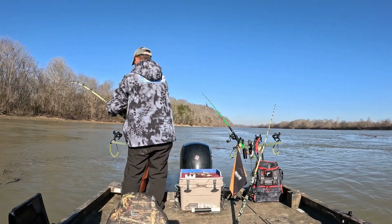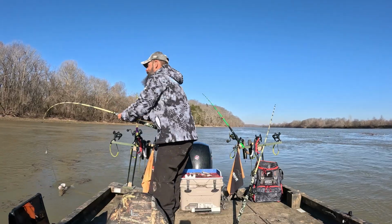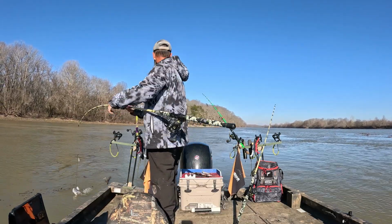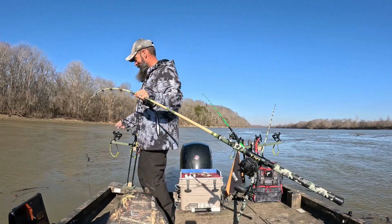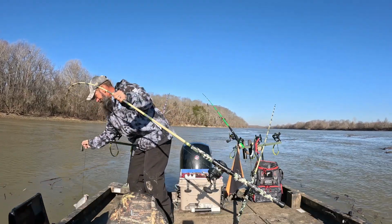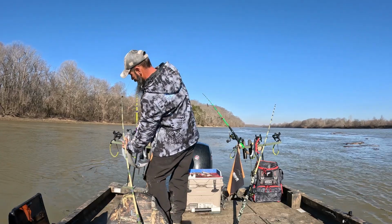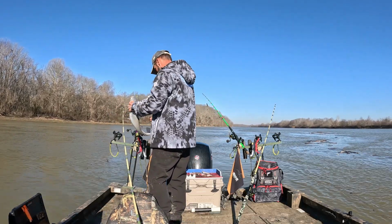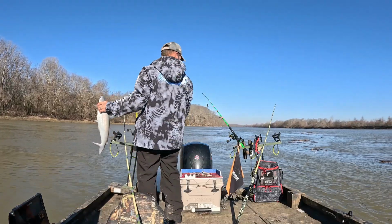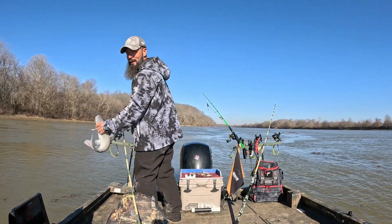He's staying down. I know he's not a big one though, but yeah, this little bitty thing. Come on, man. What are we doing? Leave one nursery to find another? Little bitty thing. Well, I appreciate you biting, don't get me wrong. I guess I could be out here not catching anything.